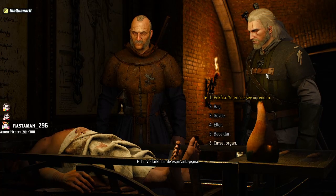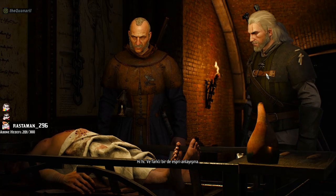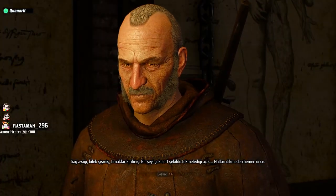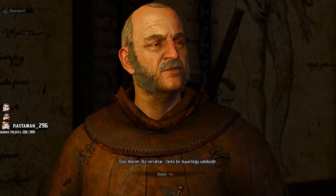Bacağı mı iki kez demiştim? Beşi mi iki kez demiştin? Ah, beşi iki kez. See anything interesting on his legs? His right foot. Aynı şey yok. Doesn't strike. Apologies.